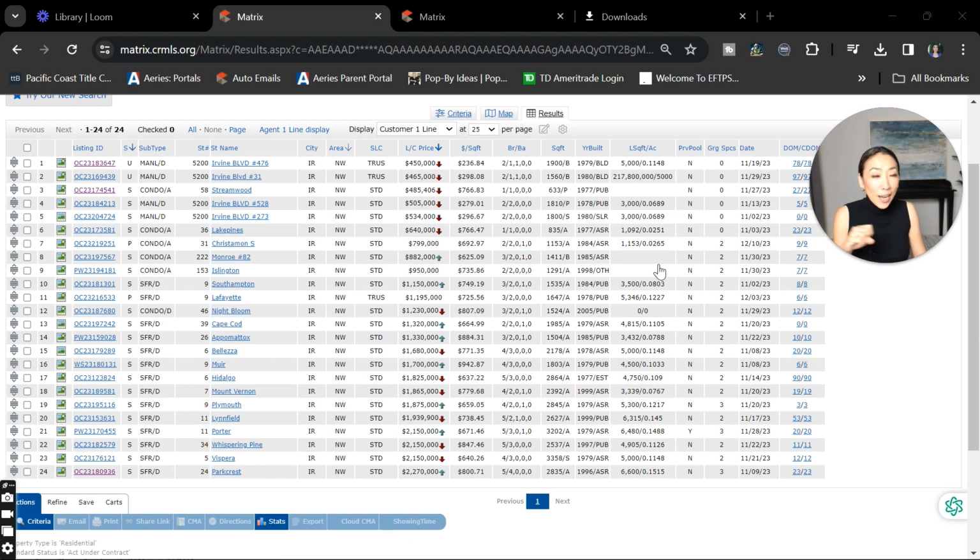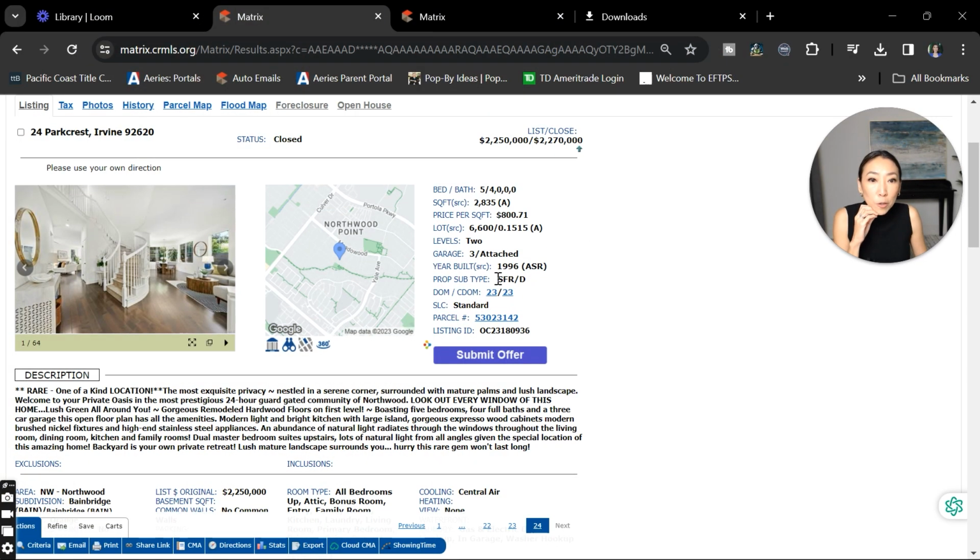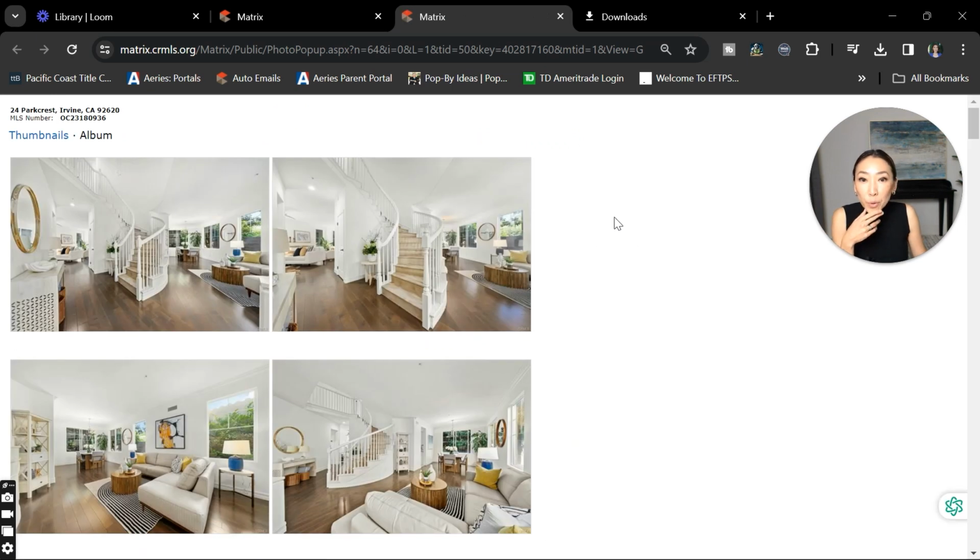All right, now we're going to look at the other end of the spectrum. The highest price sold in Northwood in November, that's 24 Park Crest, sold for $2.27 million. It's a 5 bedroom, 4 bath, 2,835 square feet of indoor living space, and the lot size is 6,600 square feet in the gated community of Northwood. Let's take a look. So the house was built in 1996. It's on a corner lot, very private, very nice. Let's quickly flow through it.